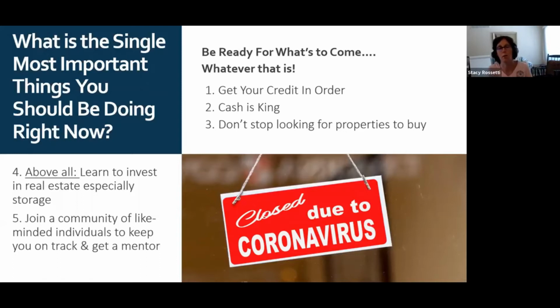So you need to make sure that you can get credit, okay? So you need to get your credit in order if you don't have money already. This is not like wholesaling or rehabbing or anything like that. You can't just go out, and it's not just $10 down. This is the commercial real estate industry. In the commercial industry, you have to have money to be a player. I mean, that's just how it is, right? Cash is king. Don't stop looking for properties to buy.